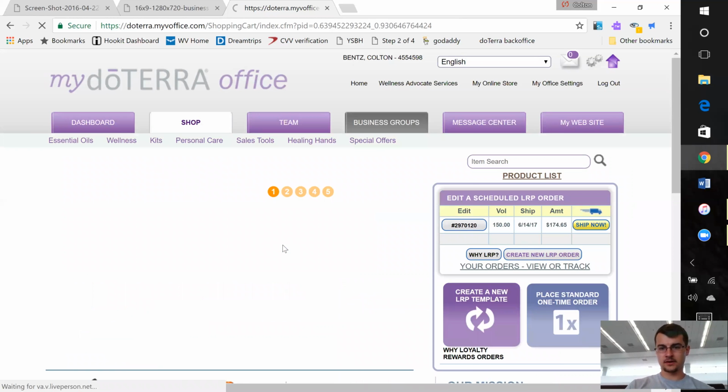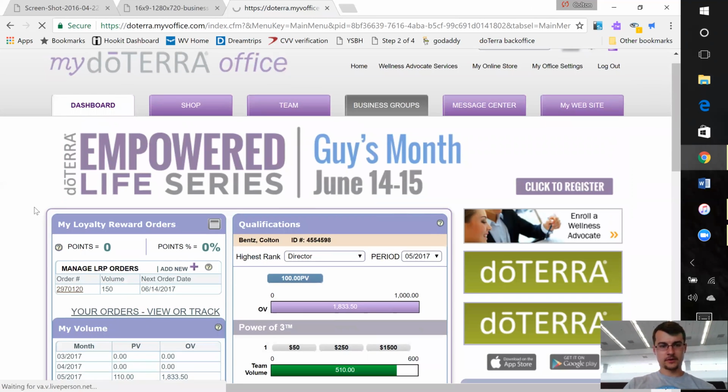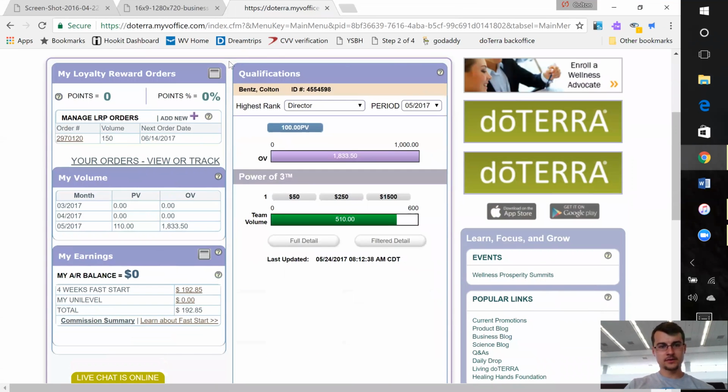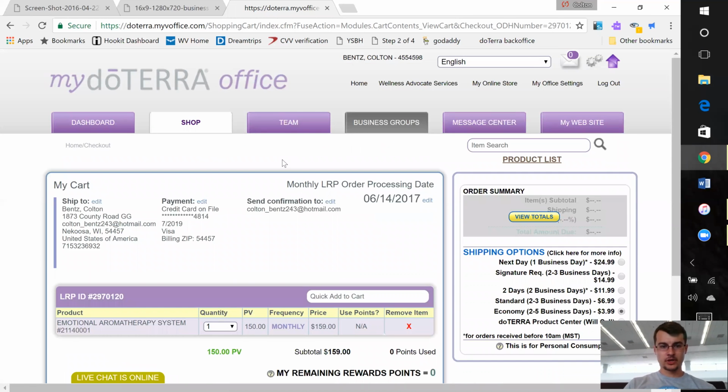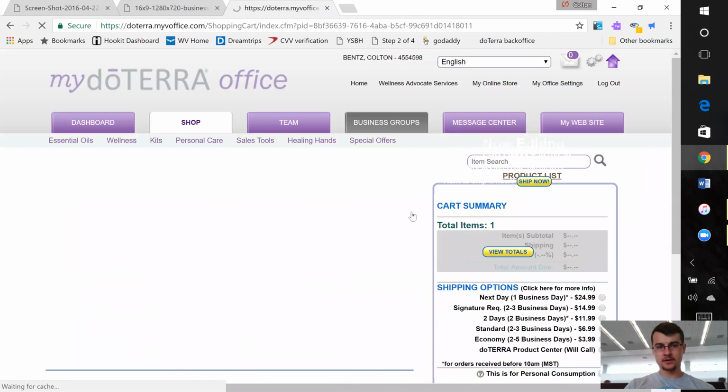After they do that, once they get started, a message is going to pop up asking them to set up their LRP order. So if I go to my dashboard here, right over here is a very simple way to do it. When there's a brand new person, they haven't set it up yet, there's going to be an option here to add a new one. So of course, for me, I would just click on this, and if I go into edit, I can actually go to the shopping area, and I'll just add stuff.